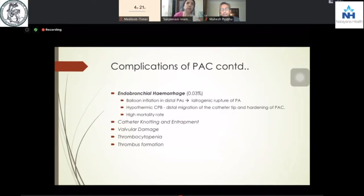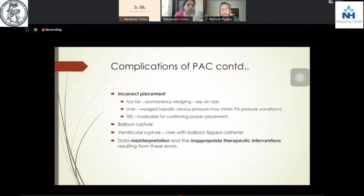Another complication is valvular damage. If you advance the catheter without inflating the balloon, it will not go along the flow, and it can get entrapped within the chordae tendineae and damage the tricuspid valve apparatus. If you withdraw the catheter without deflating the balloon, it could damage the pulmonary or the tricuspid valve. There have been incidents where the pulmonary artery catheter has shifted from the SVC to the IVC and then into the hepatic vein and wedged over there.